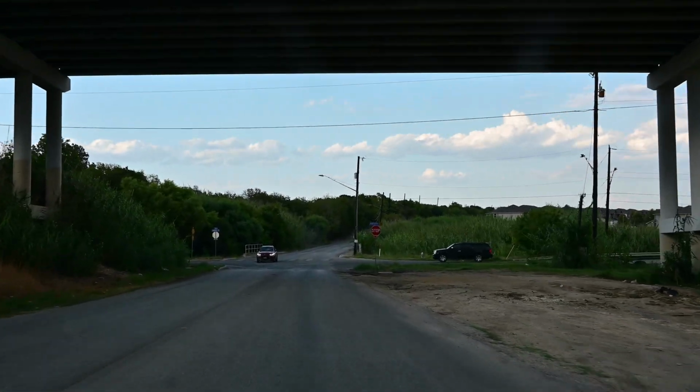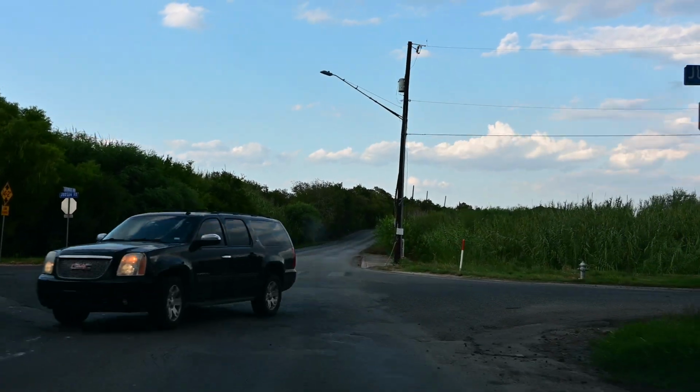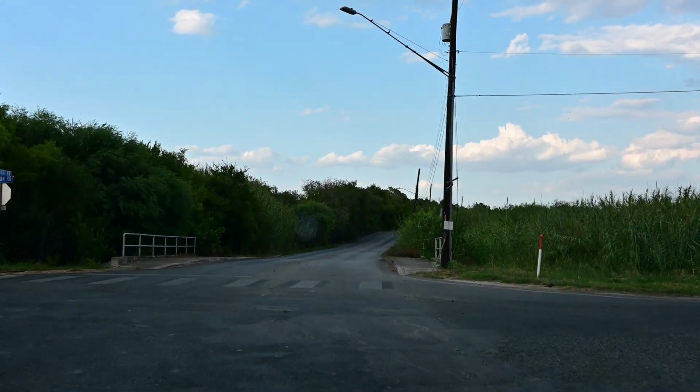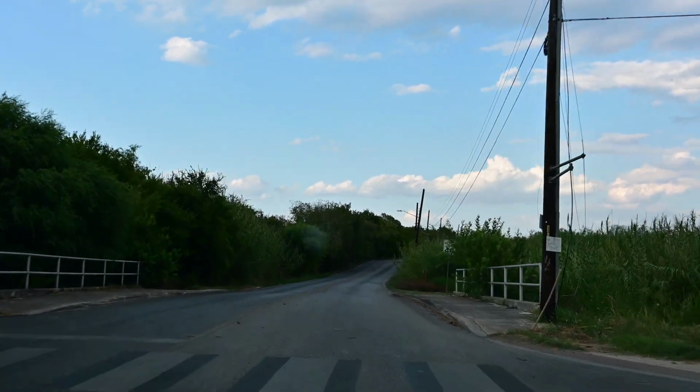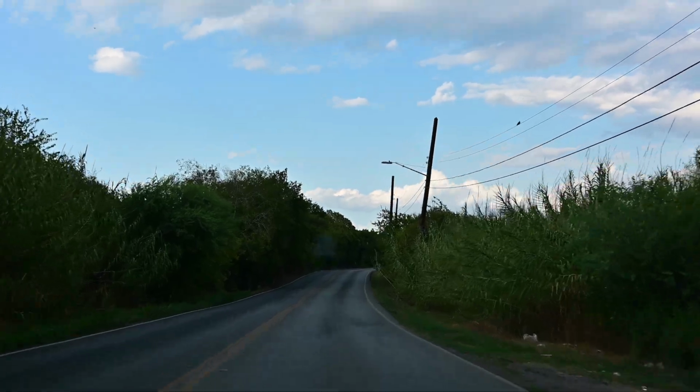I think my neighbor's a little miffed at his niece and grandniece, so I think he wants me to check up on his place, you know, on the mail and the pets.